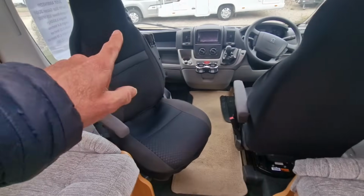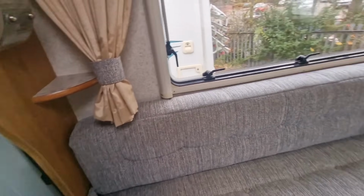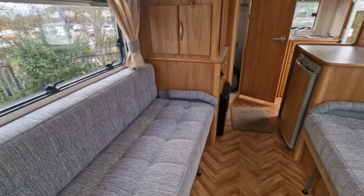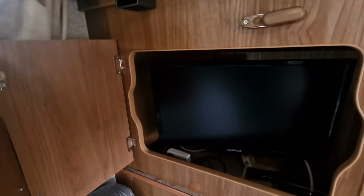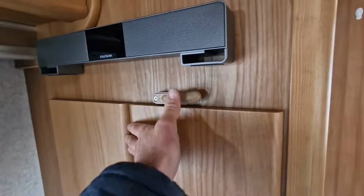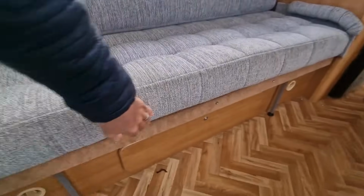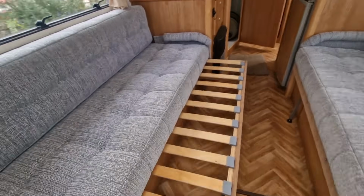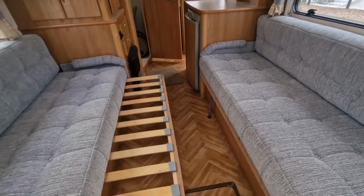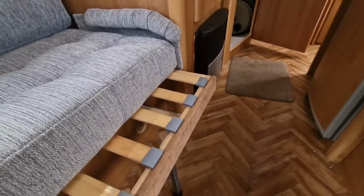It's got seat covers on at the minute, so both of those will spin round. As I say, I'll show you how the bed makes. In the little cubby at the side here, we've got a TV, a little sound bar up above. So it's been really well thought out, this. The beds again make up really easily, so these just literally pull out from either side, and then our back cushions go into the middle, and it makes an absolutely enormous, absolutely huge big double bed.